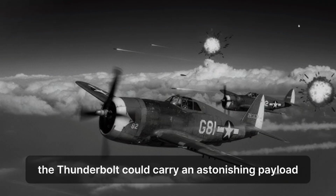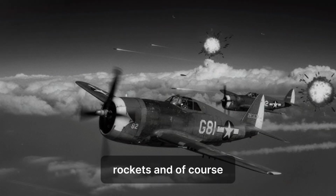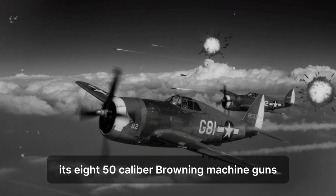The Thunderbolt could carry an astonishing payload. Beneath its broad wings, it bore bombs, rockets, and of course its .50 caliber Browning machine guns.